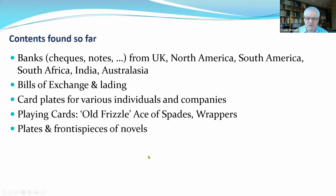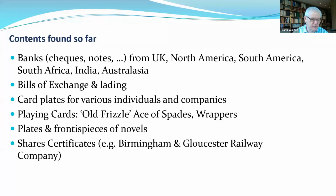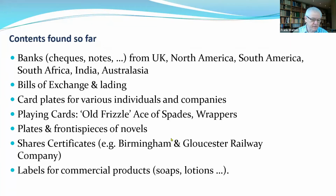Frontispiece of novels. Chris King, I know, was highly delighted to find a piece of artwork that was the frontispiece of a book. Wonderful, wonderful stuff. And share certificates, these are absolutely gorgeous if you can actually find the original items. And of course, go back to the engraving books, you can find the date of them. Commercial products, soaps and lotions, yeah, they're all there.